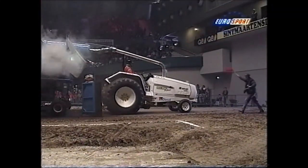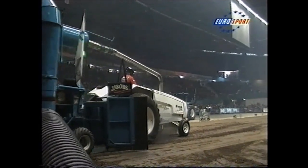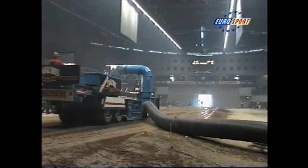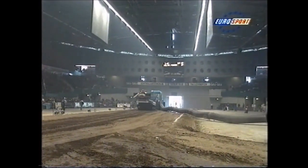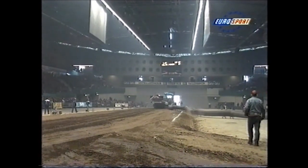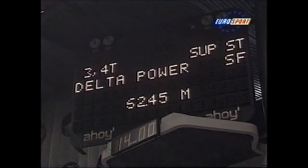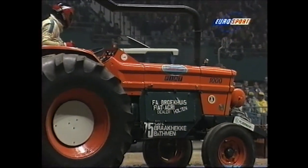Oh, what a way to start! Only just short of a full pull for Pekka's Valmet. Now let's follow the run again from our camera at the start. The flexible hose on rollers. Looks like a big black snake is attacking the sledge. There we go. And Delta Power's notched 62.45 meters, and that will be tough to beat.